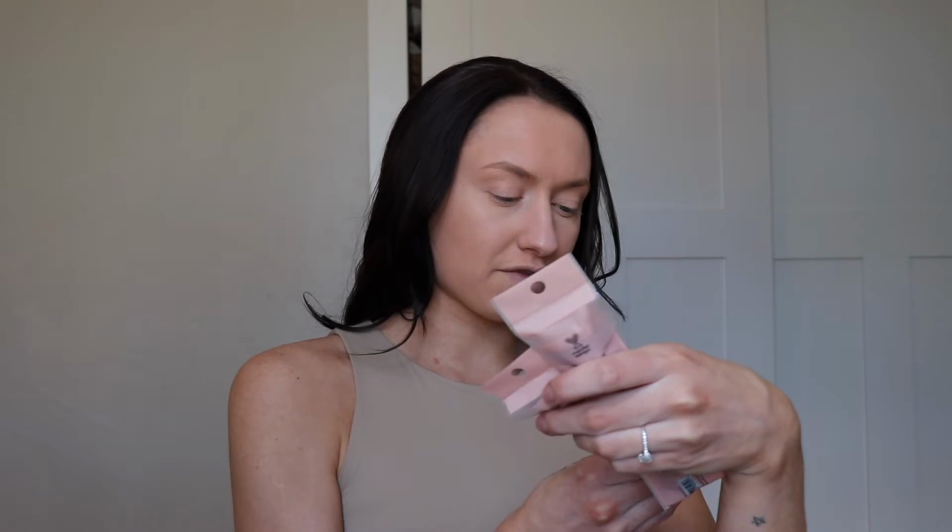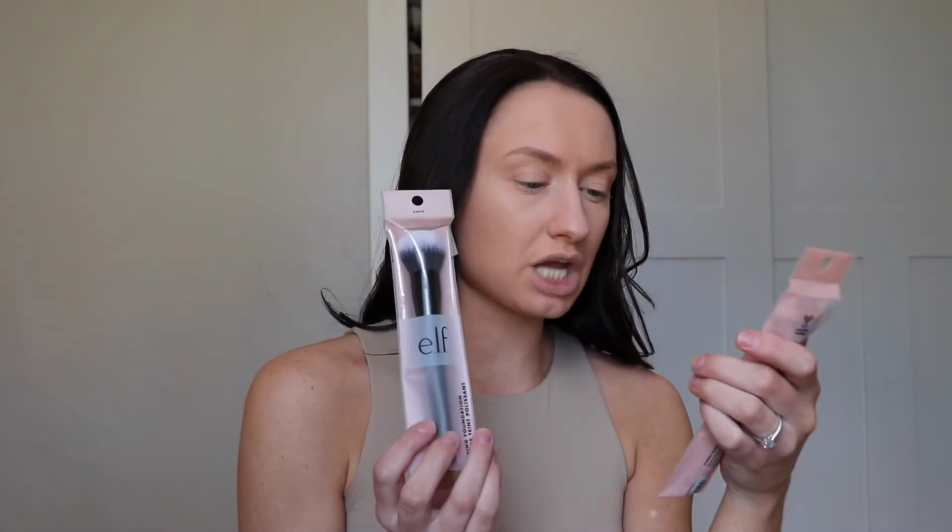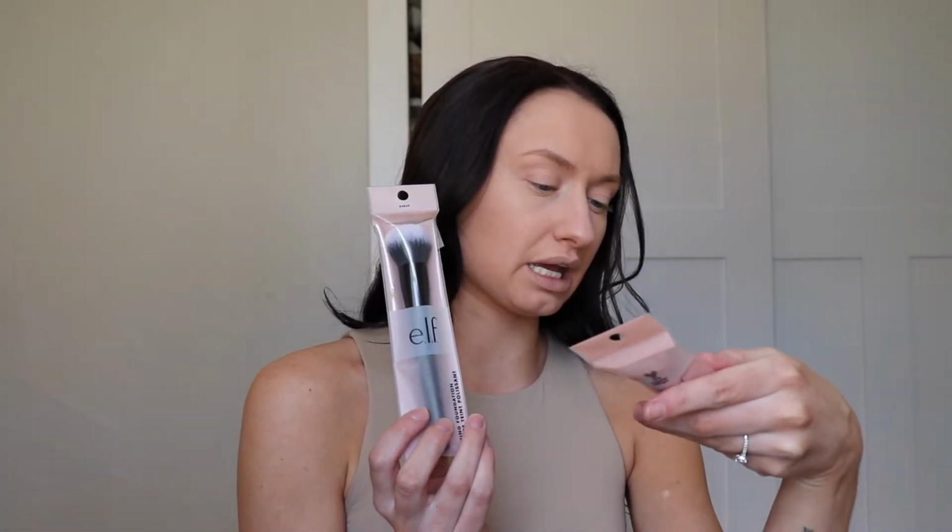So I bought the two brushes that Courtney Shield uses to apply her blush and bronzer duos. They are both by e.l.f., very affordable. We have the buffing foundation brush and then the ultimate blending brush. The ultimate blending brush looks a little bit bigger, so I'm going to use this one for the bronzer.